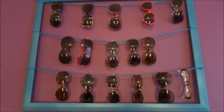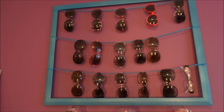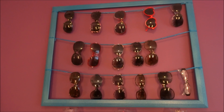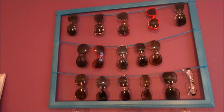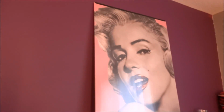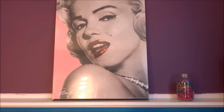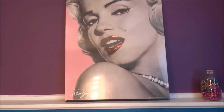And then up here we have the sunglass holder that I made. I actually watched a video on YouTube on how to do this. If I can find it, I'll link it down below. I believe it's DIY something. I don't know, I don't remember. And then for right now, I also have a picture of Marilyn Monroe here. I'm just trying to figure out exactly what I'm going to do with this space on my wall. But for now, I just stuck it there.